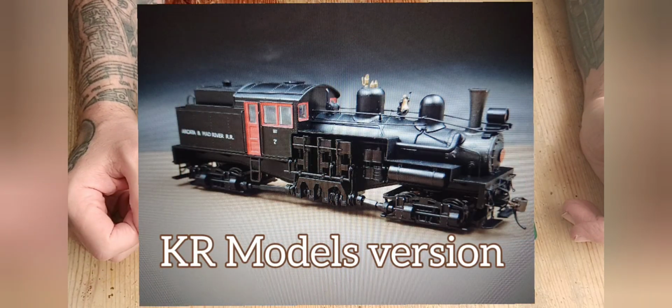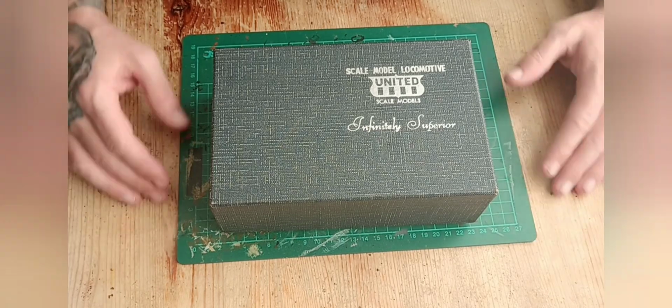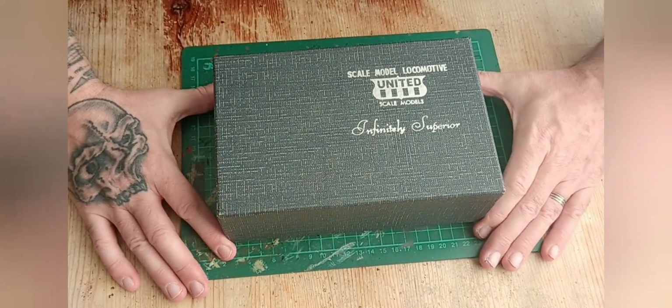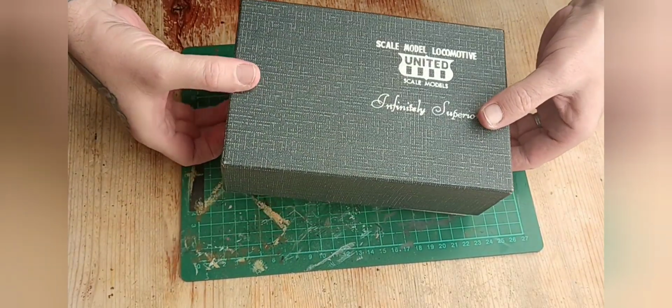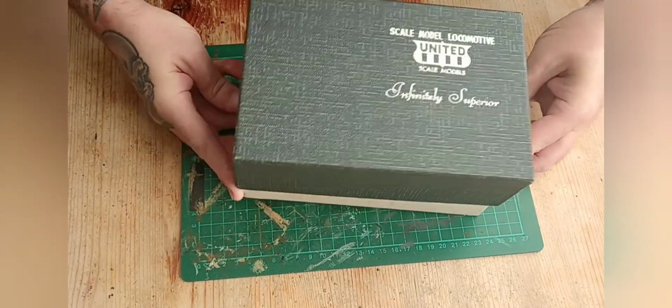Obviously, still waiting on the KR model Shay, but the other one, it's like hen's teeth to find one of these, and it's one of my favourite. All geared locomotives are my favourite. I really love looking at videos, watching them working, and seeing photographs of them. It's fascinating engineering. And the other locomotive that basically comes into that realm, a lot of you'll be shouting the answer.